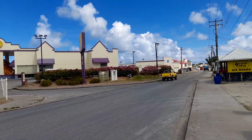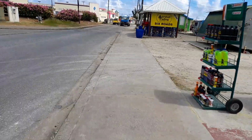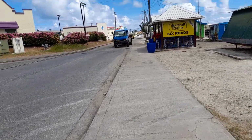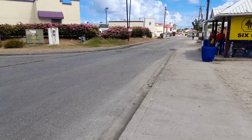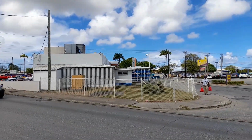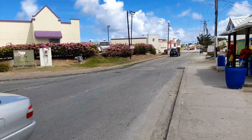Chefette restaurant. So this is only the battle. Four roads, St. Martin's, Curtin's, and back to the airport. Yeah. And this is the Salt gas station over here, and the Chefette restaurant here.